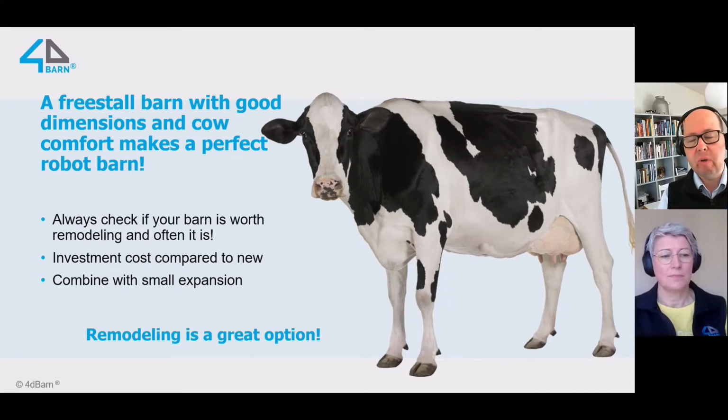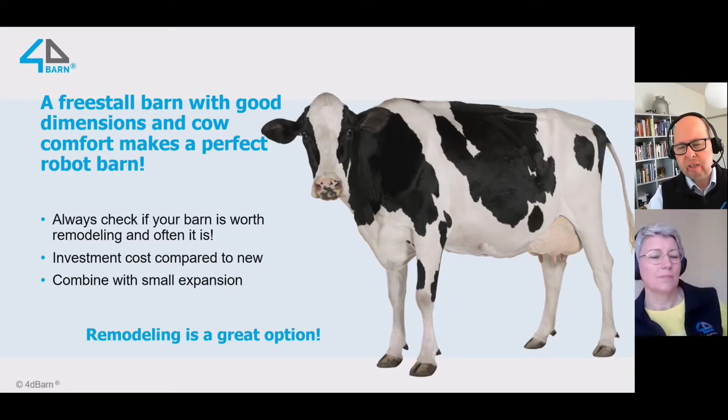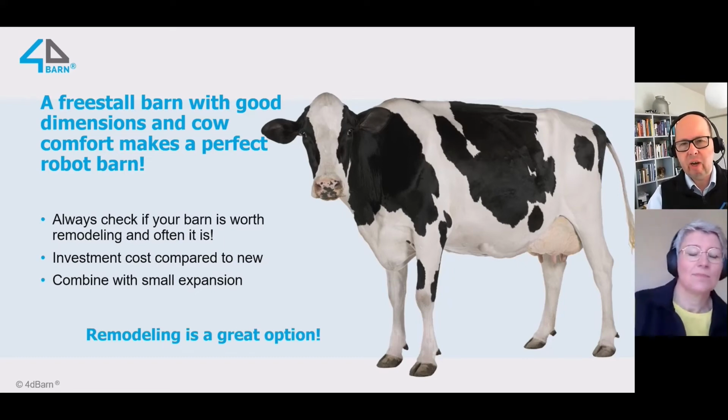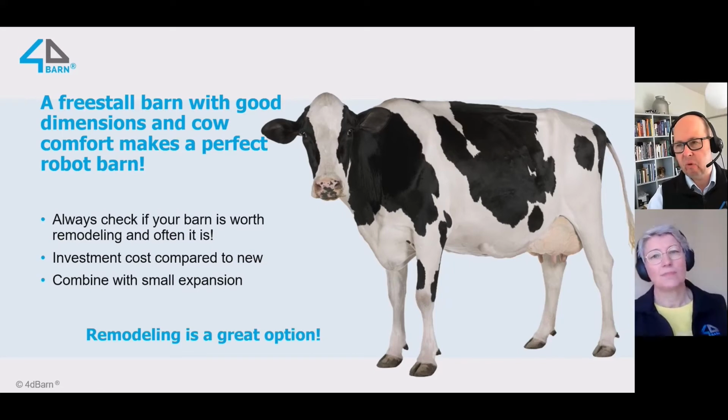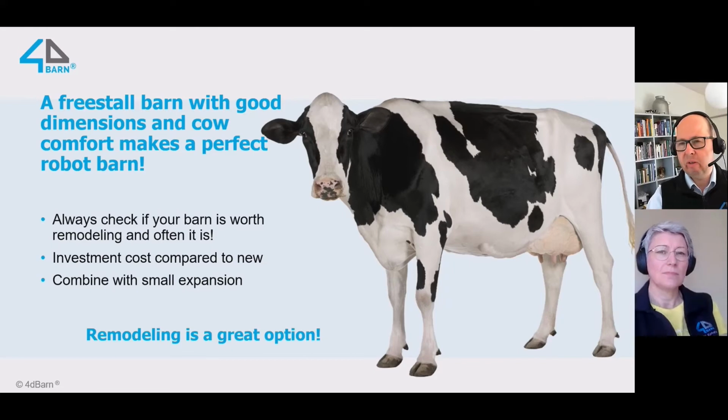And what we always suggest to our clients is that if you are putting the robots into the existing barn, it's always good still to try to improve your existing facilities. For example, improving cow comfort in freestalls, maybe making ventilation better, maybe adding cooling. All these things make the robotic milking work much better.